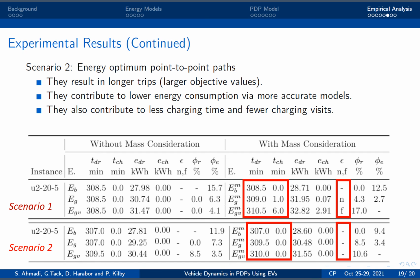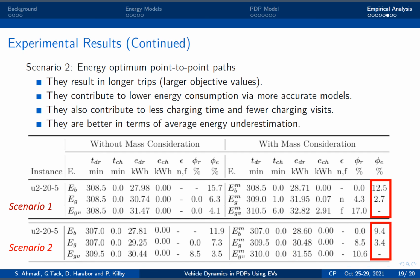As an example, in this case, we can see that by selecting energy optimum path instead of a conventional shortest path, not only is no charging detour needed, also the total trip time could be shorter. Finally, our last observation is that energy optimum paths are also better in terms of energy underestimation, as their energy error is generally less than that of the shortest path.